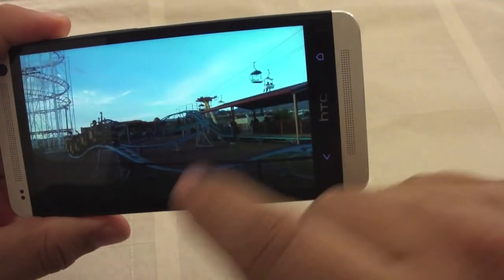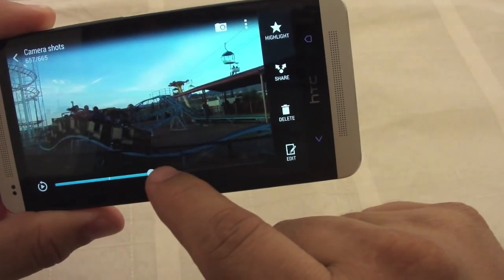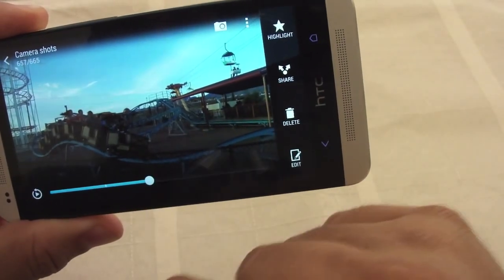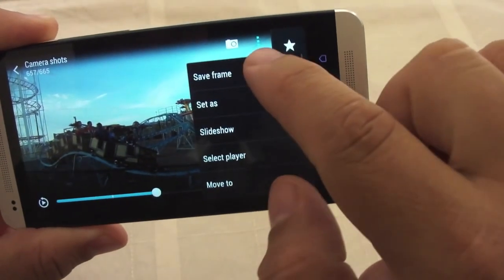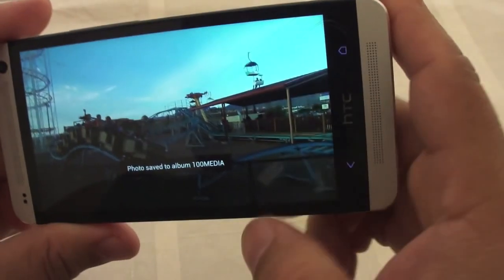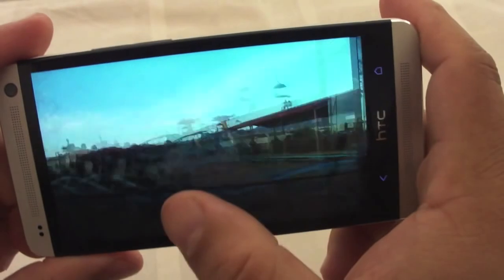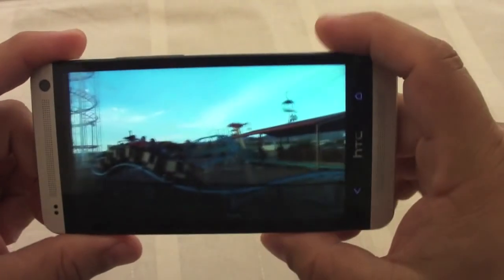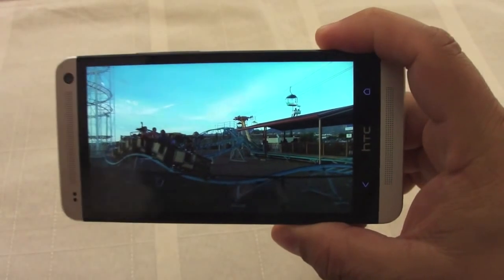I could go back here and choose the best frame of the picture. Right here, I could go right there. It looks very cool. Save it, save as frame. And now I have a perfect picture just the way that I want it. Something that wouldn't be possible without Zoe, because most of the times it would become blurry.